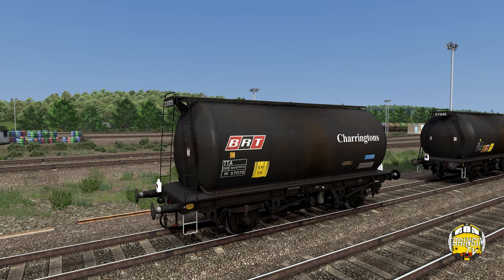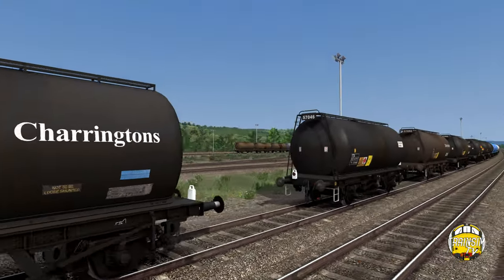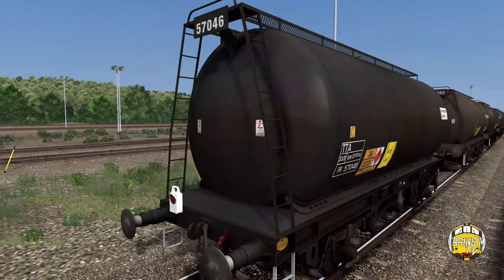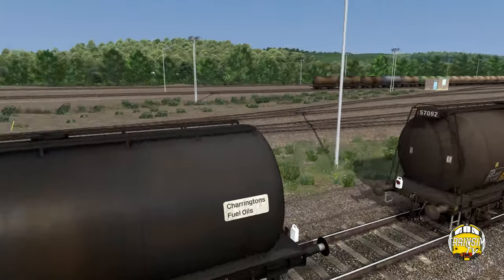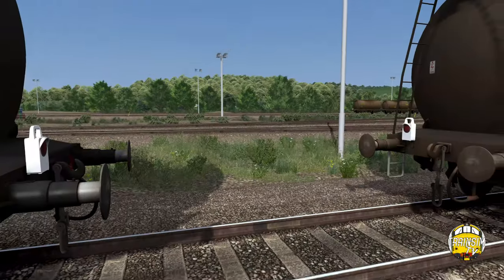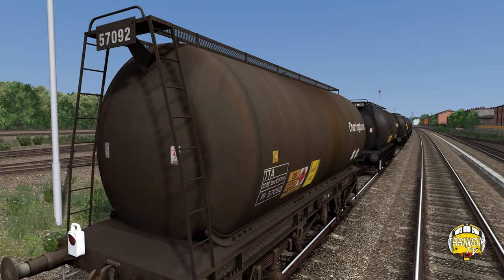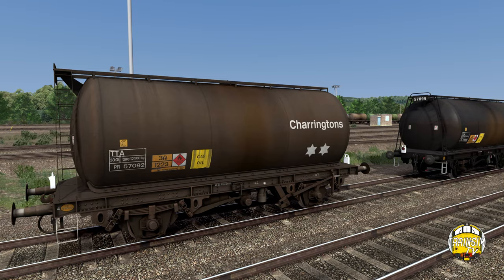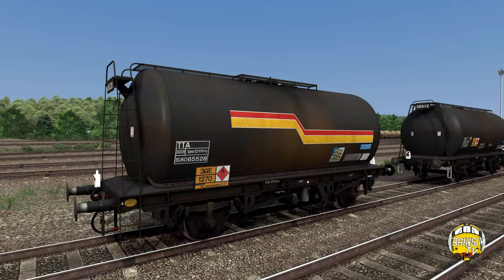And you've got then a BRT Charrington's livery that's also with the gas oil stickers on. And then a Charrington Fuels one. And these have got the ladders on the sides, look, they're really nice. And the numbers, and then the bits on top. So the ladder on one end. The buffers are nice as well, they've got the Oleo buffers. This is again a Charrington's one with two stars on it there. And another one. And then you're moving on to these ones.